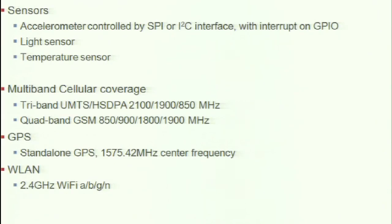As far as the sensors built into the board itself, there's an accelerometer. You can configure it to use SPI or I2C by configuring jumpers, or you can ignore that and use the GPIO directly. The accelerometer uses the SPI or I2C interface to configure it, and then it generates interrupts on GPIOs based on conditions that you set. So you could trigger other events, other electronics, with it.